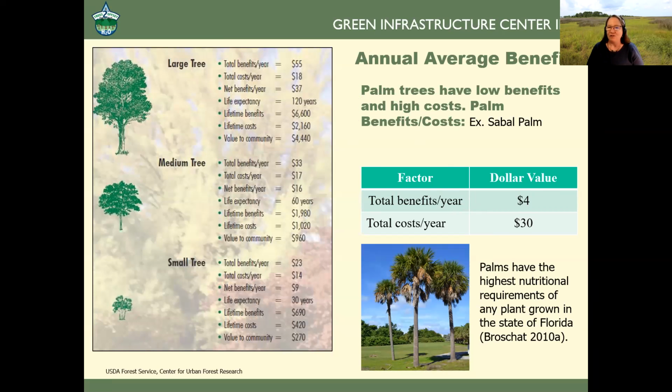But just keep in mind, if we're trying to think about ecosystem services or environmental values, palms cost about, say, $30 a year in maintenance, but only provide $4 of benefits. Part of that is because their canopy is quite small. They also have the highest nutritional requirements of any plant grown in the state of Florida. So if you're trying to fertilize your palms and take care of them, it's quite expensive. Again, not against palms, but we usually find that we have enough, and we're focusing on trying to plant more large canopy trees, again, to provide the other benefits that we talked about.